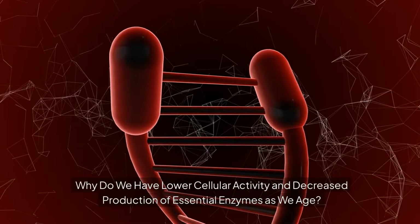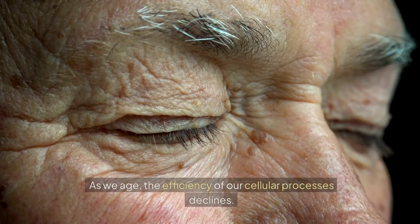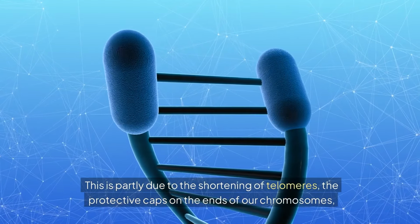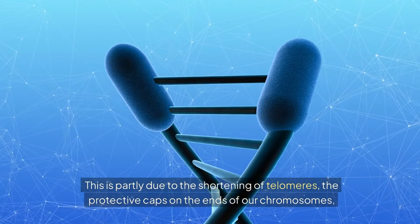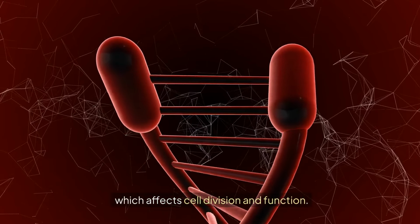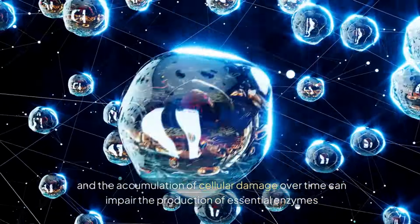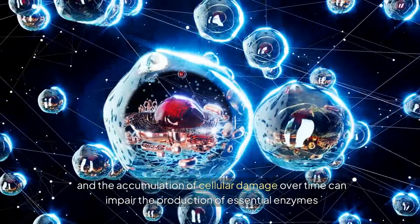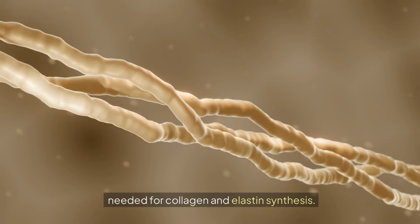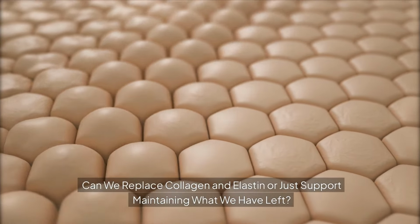Why do we have lower cellular activity and decreased production of essential enzymes as we age? As we age, the efficiency of our cellular processes declines. This is partly due to the shortening of telomeres, the protective caps on the ends of our chromosomes, which affects cell division and function. Additionally, oxidative stress and the accumulation of cellular damage over time can impair the production of essential enzymes needed for collagen and elastin synthesis.